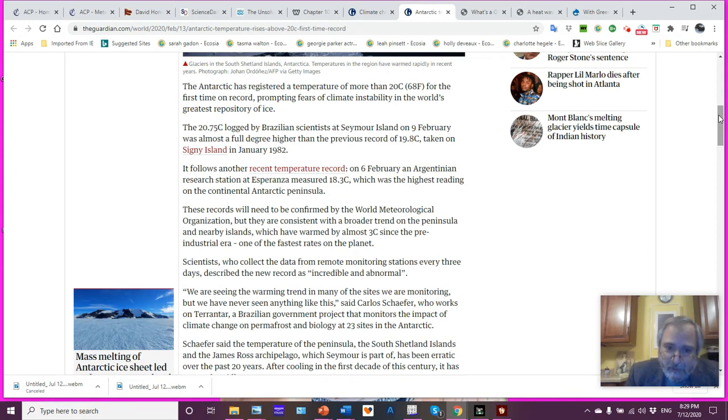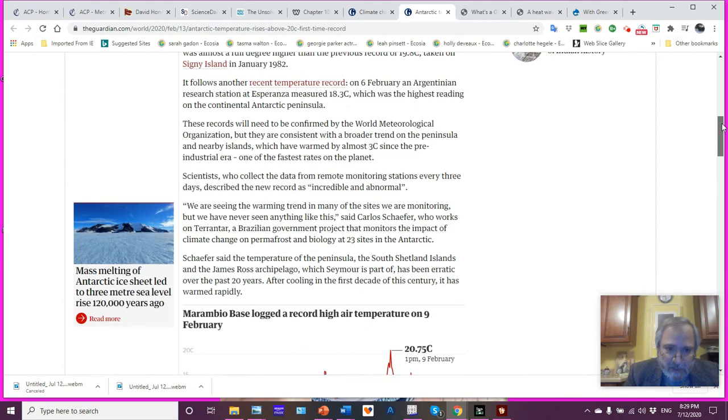It follows another recent temperature on 6 February. An Argentinian research station, Esperanza, measured 18.3 C, which is the highest reading on the continental Antarctic Peninsula. These records need to be confirmed by the World Meteorological Organization, but they are consistent with a broader trend on the peninsula and nearby islands, which have warmed by almost 3 C since the pre-industrial era, one of the fastest rates on the planet.